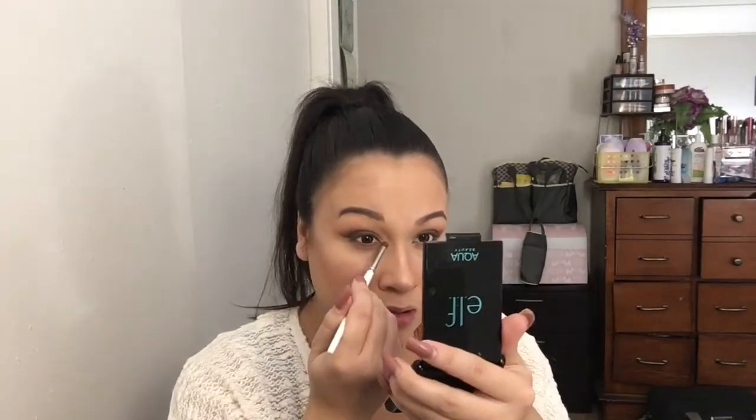And very quickly, I'm just gonna take the highlighter and put that in my inner corner. I'm not gonna put it on my brow bone because I don't like a shimmery brow bone. If I highlight my brow bone, it's usually with just a matte highlighting shade.